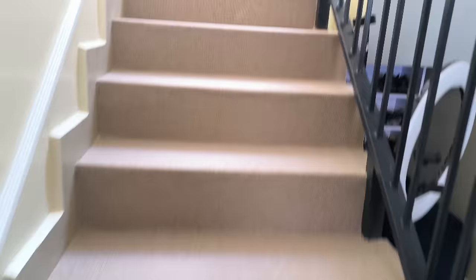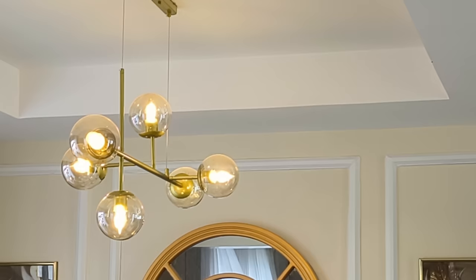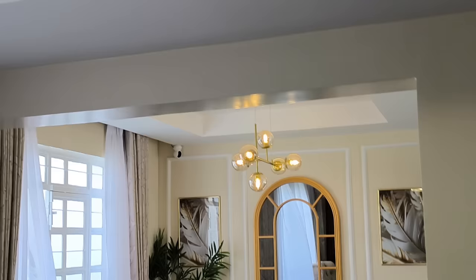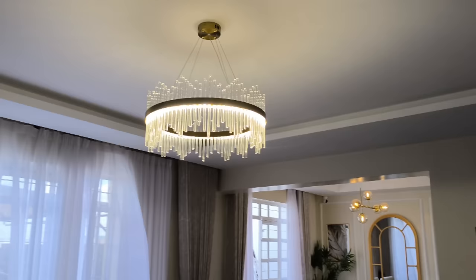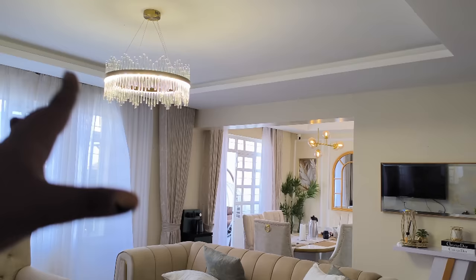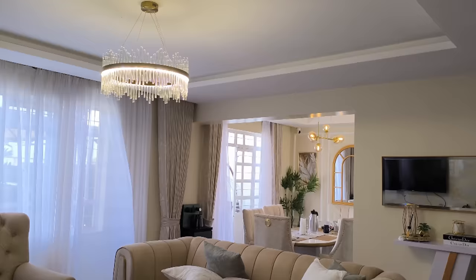So guys, that is the light that I'm telling you Tungsten Electrical is changing. That one as you can see there, that is the one they are changing. So when they change it, I want them to put exactly something like this, but now for the dining area. I think I'll be showing you, because this is the door. So when you enter through the door, you're seeing both this light and that light over there. It is a must, it will look better if this one matches that one, for the crystal one. So guys, let's wait and see the magic that Tungsten Electricals will do.